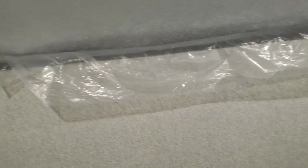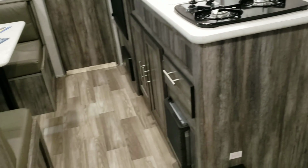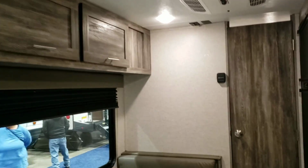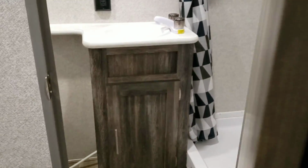I like the colors in this one. Murphy bed. It can be anything you want it to be, put it that way. Big old window by the dinette. Pretty good sized fridge in this one. So what we got in here? Fairly nice size. Oh wow, look at all the storage back there. Yeah, this is a pretty nice little trailer.